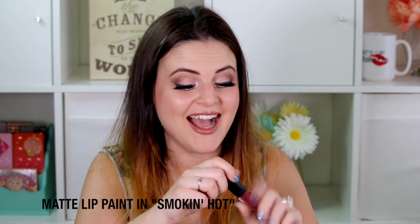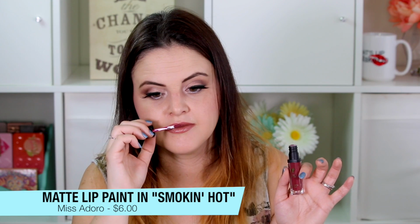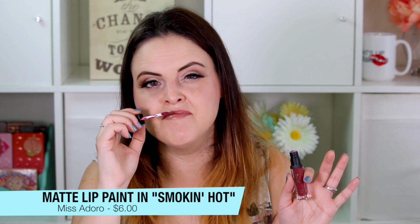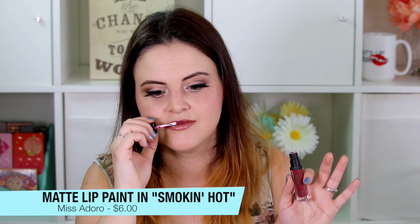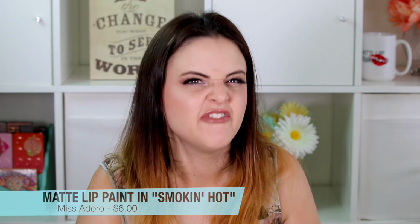And then this is the super matte lip paint. What is going on here? Come out, I tell you. This is the shade Smokin' Hot. Nice, I love this shade. I love these purpley shades. And it's got a very light minty kind of scent to it. Smells really good. It smells like a mint lip balm. Very, very nice. Agape Love Girl.